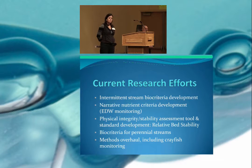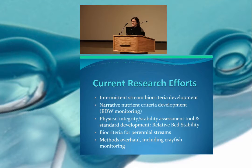Hey, Patty, on the fire study, can you tell me what other things you're measuring, like flow, turbidity, other chemical measures, and are you planning to do follow-up to look at recovery of some of the impacts that you've seen to the biological community?